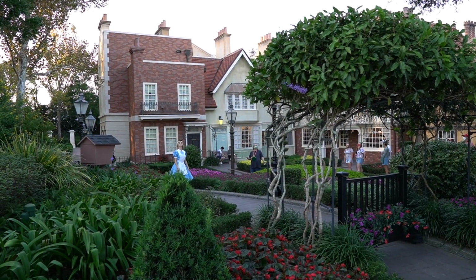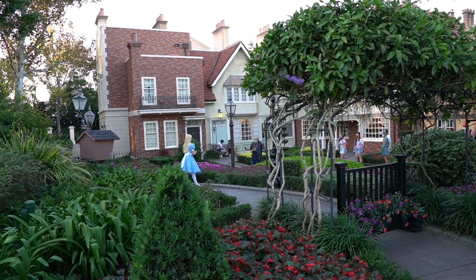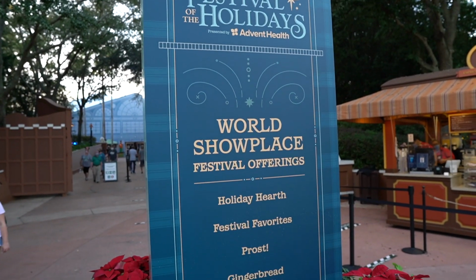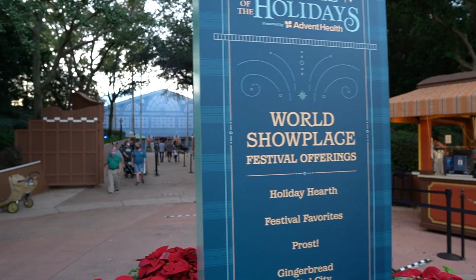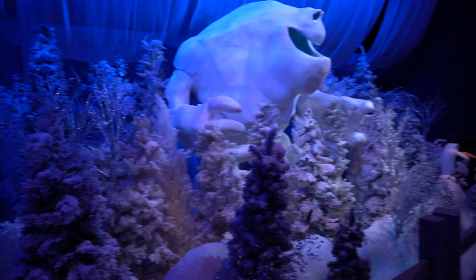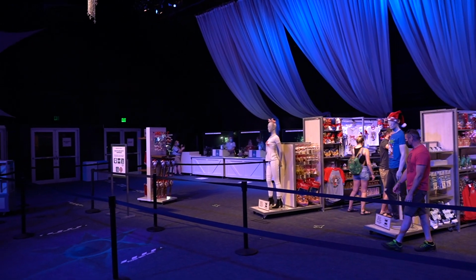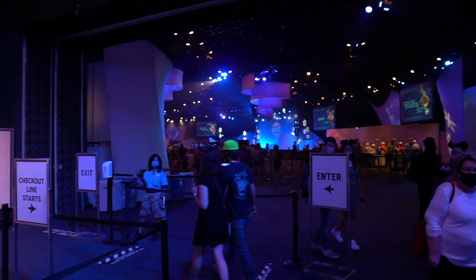Oh, look at this. It's Alice. She's doing a socially distanced meet and greet. That's awesome. We are now entering World Showplace, and this is where you can find most of the holiday goodness. I'm excited. Let's go check it out. Oh dang, look at this display from Frozen. It looks like they have a ton of really good photo opportunities inside. And then over to your left, you can find a bigger holiday marketplace with all of the exclusive holiday merch. And then back this way, you can find all of the food offerings.